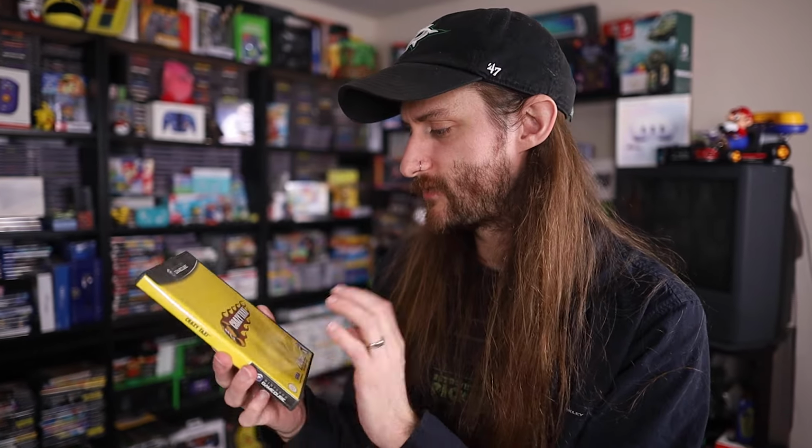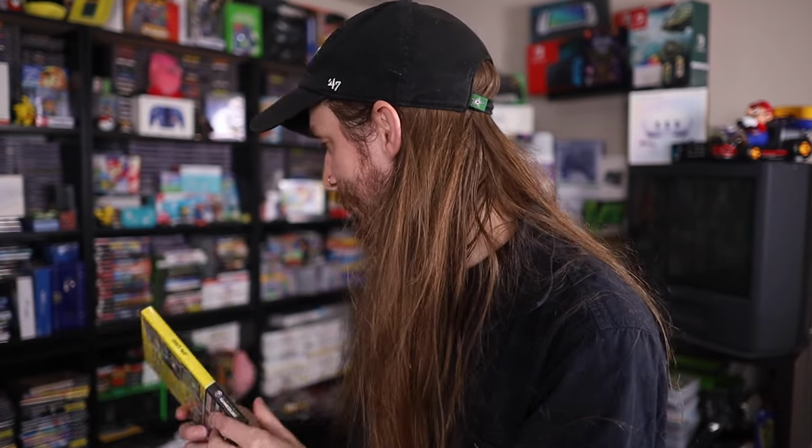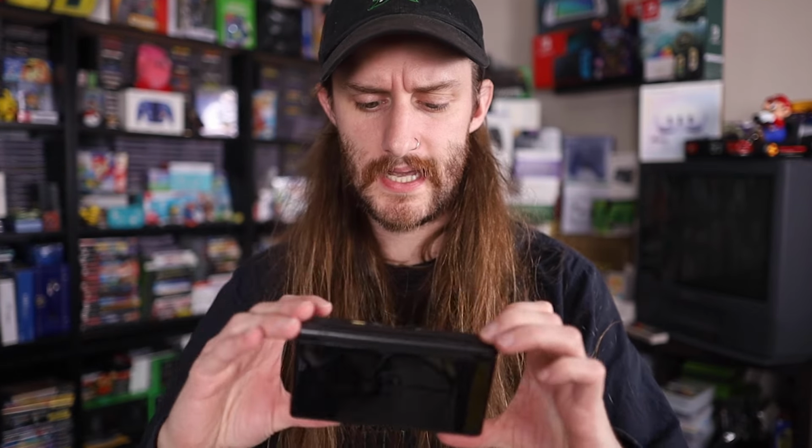Again, another GameCube game. You saw it already. Crazy Taxi. This is complete. I do not have this for the GameCube, so when I saw this, I had to grab it. And then we've got a nicely padded console here. It is what I remember being a black Nintendo DS Lite. It doesn't have a charger, which is kind of a bummer.